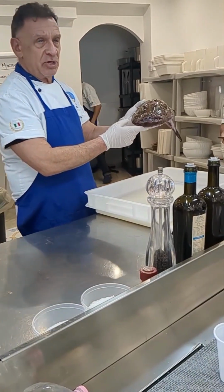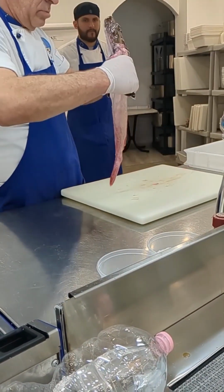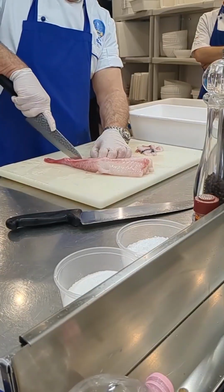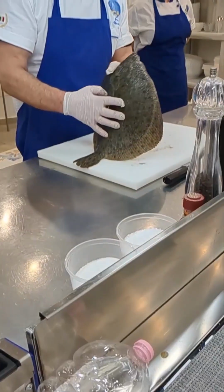Today, we also got to learn about monkfish, which is a new thing for me. It turns out that most of the meat is on the tail, and it tastes really delicious when cooked up. We got to have a unique tasting dish from it.